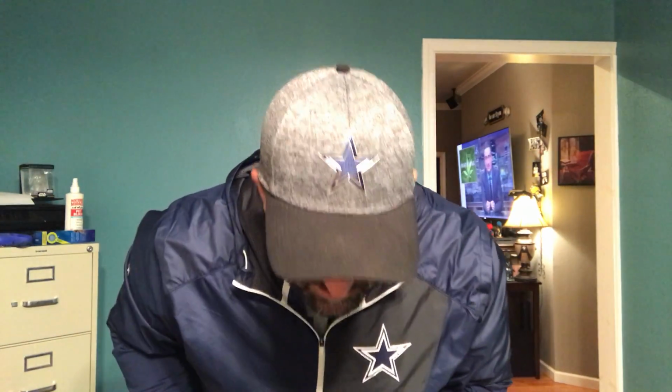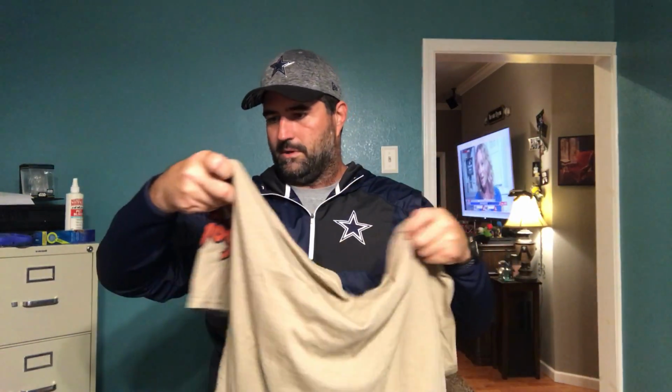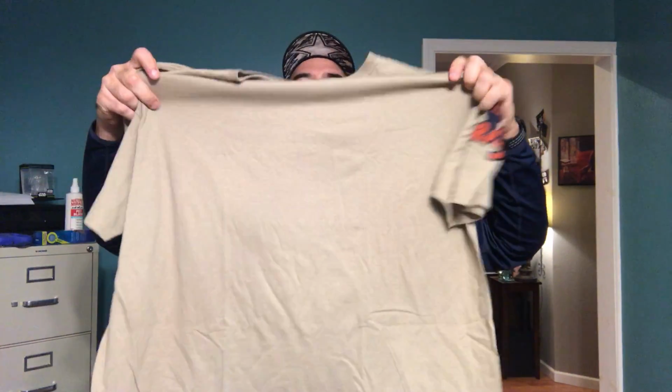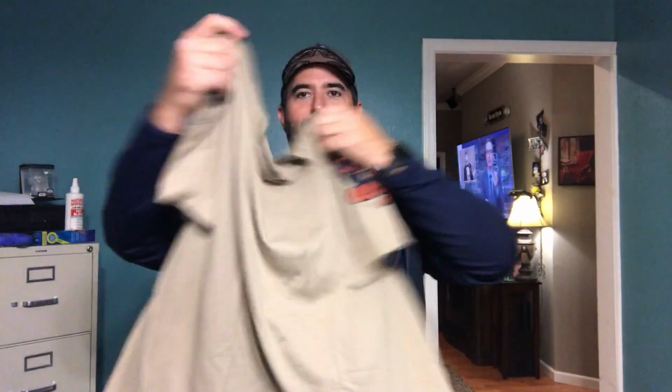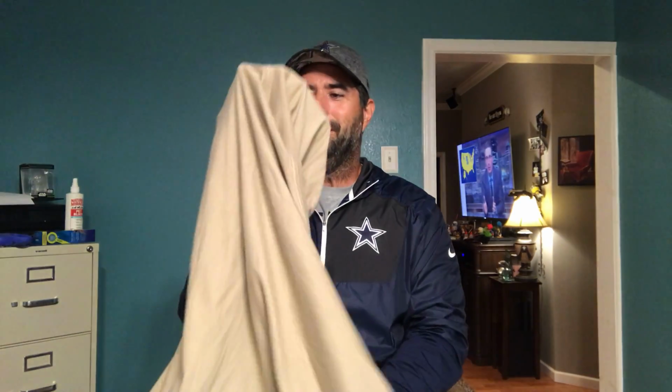And last but not least, the t-shirt. This is the bag or whatever. Well, that is a nice, fun t-shirt right there. I'm telling you. Look at that. Look at that design. That is something else. I mean, that's just, man, that is, can't believe that one. Okay. And then on the arm, it says, enjoy. Enjoy your plain tan t-shirt. Enjoy.